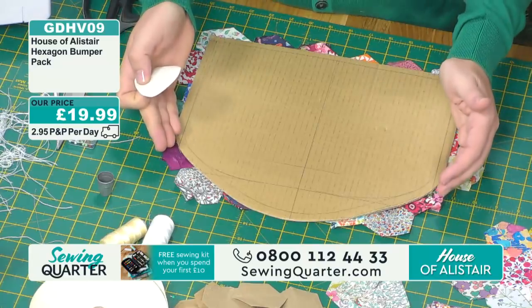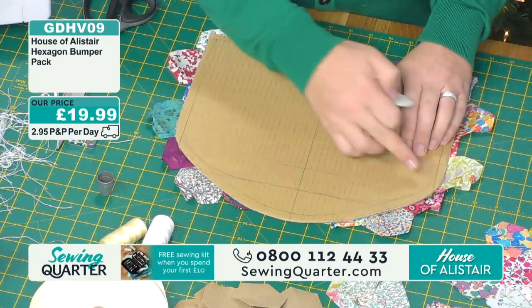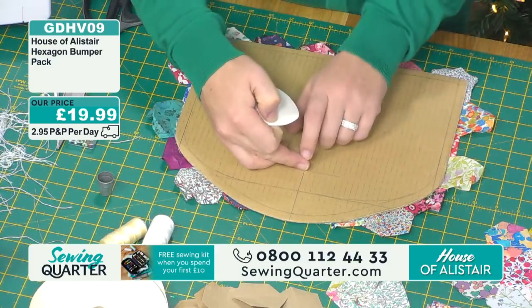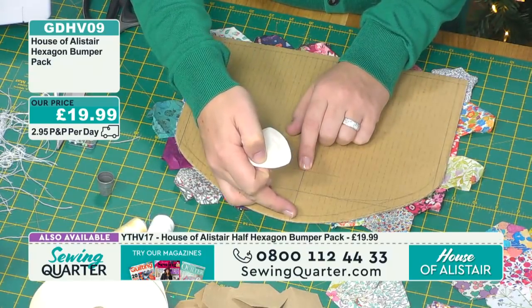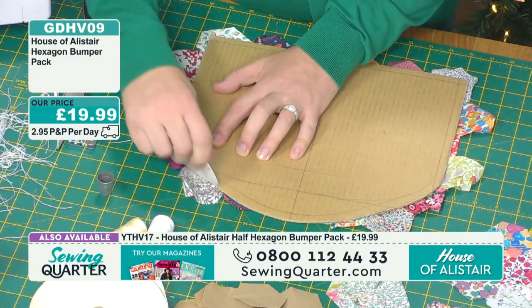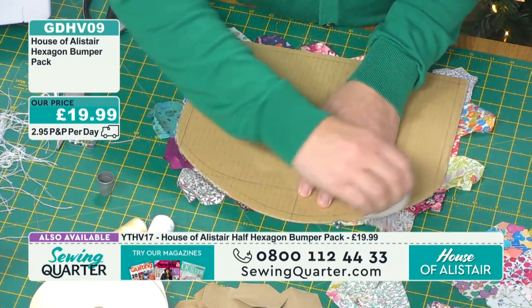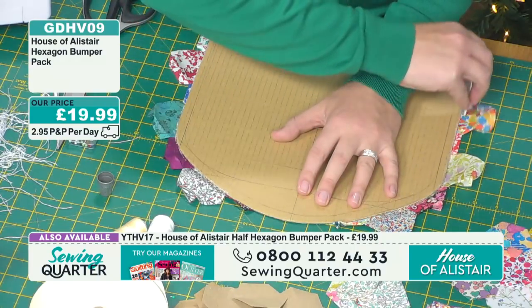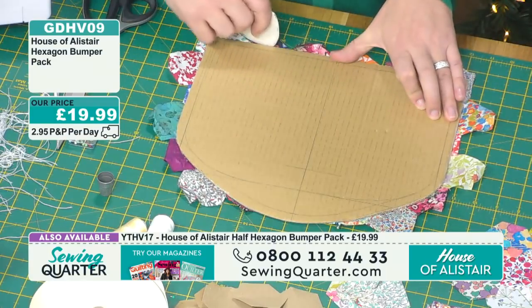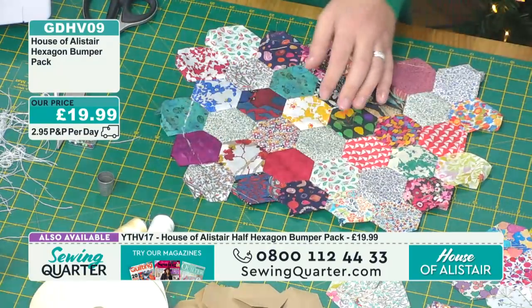Essentially make a rectangle, and then mark off, go down around for the dome part of it. For the height, add on about 10 centimetres on the top, and then round it off at the top. Okay, fab. So we're just going to quickly mark around here. And of course, we don't really need to mark the bottom, because I know that I have to cut straight off.